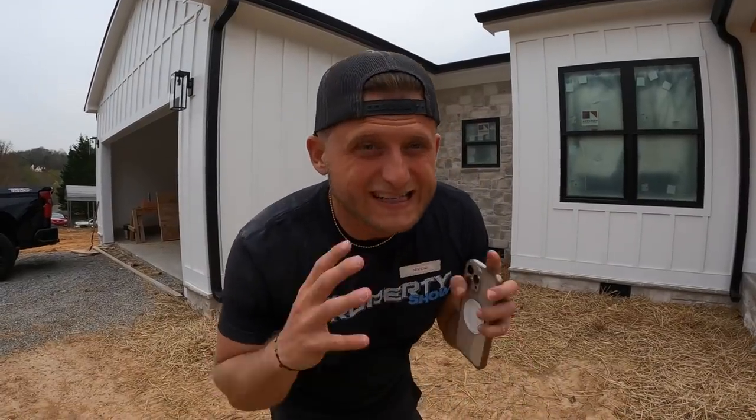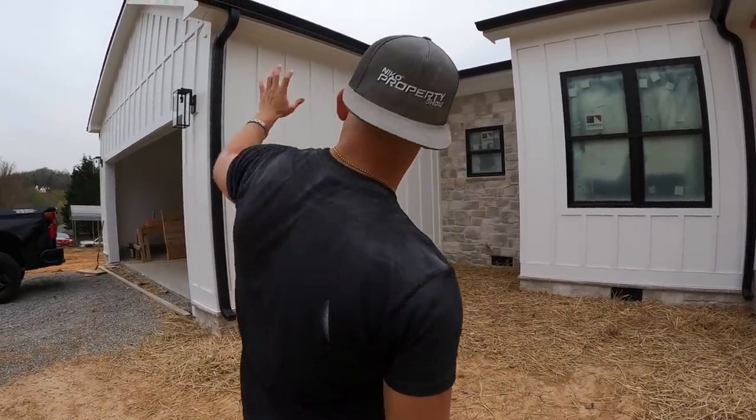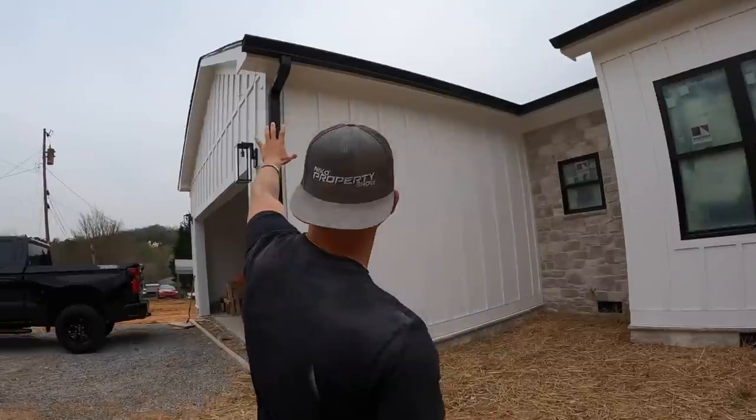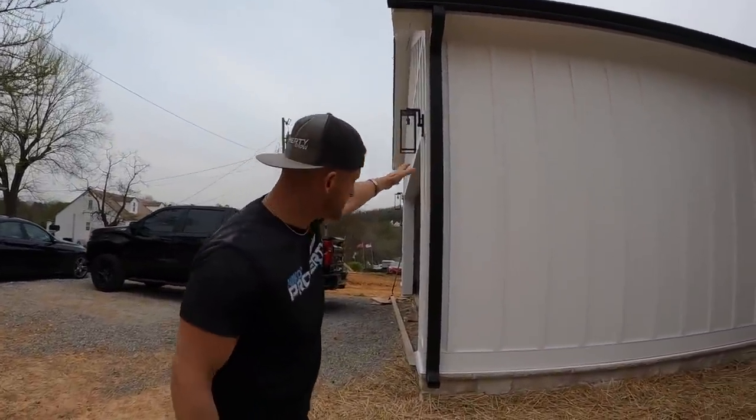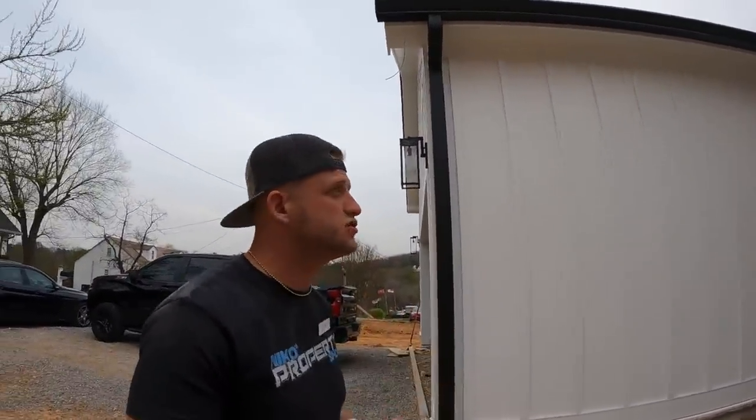Alrighty, y'all, very exciting progress outside. These gutters look absolutely phenomenal. We'll start here on the, I guess, the right side of the garage if you're facing the house. Look how beautiful that gutter came out. I mean, the downspout just brings so much character to this house.